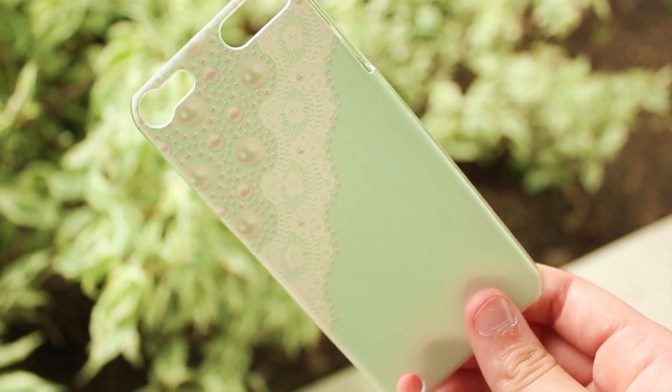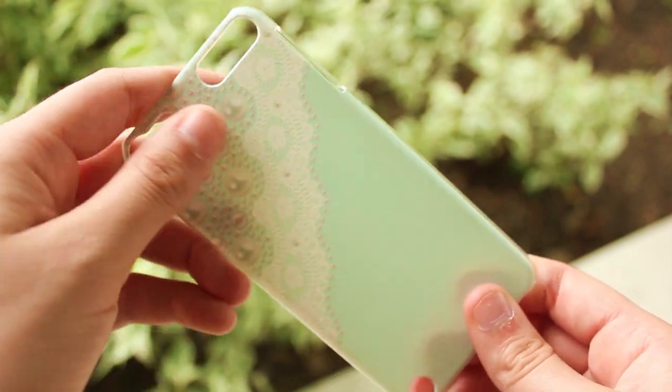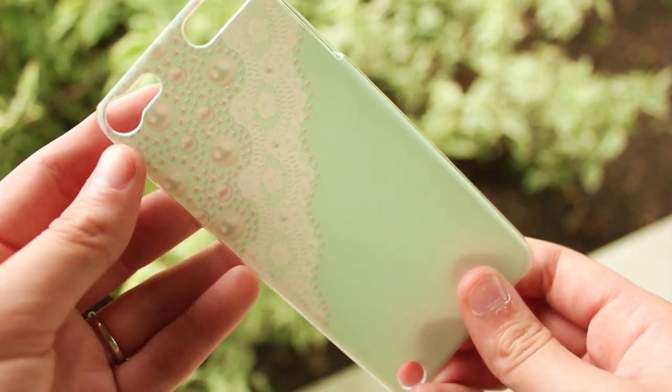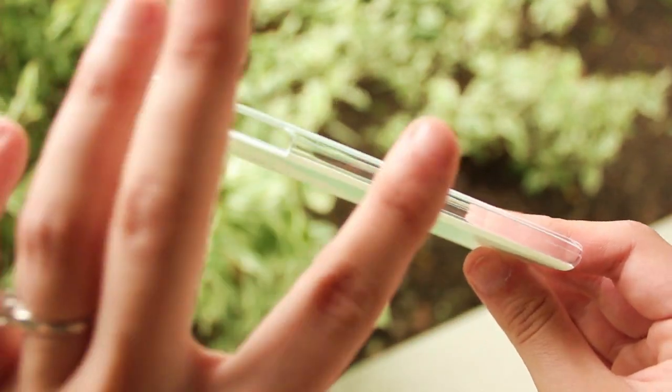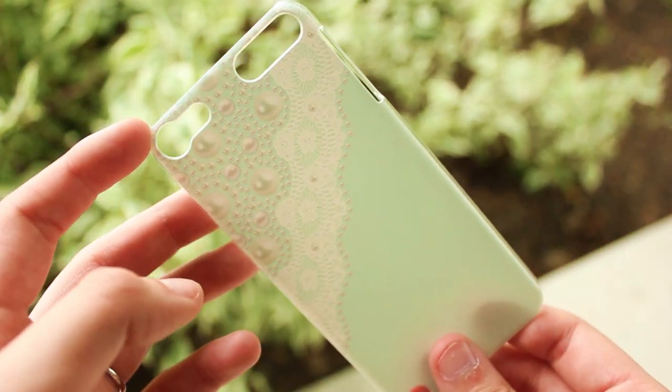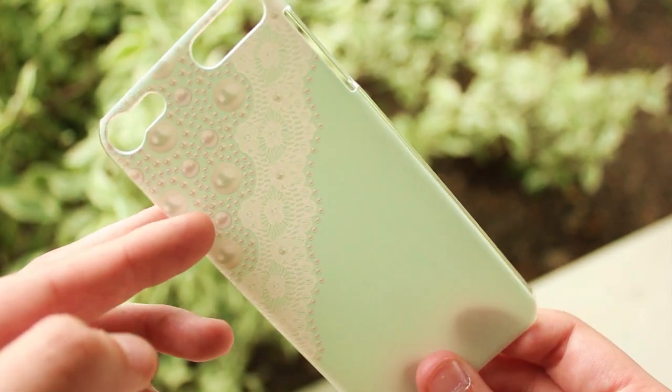The next one is just a mint green with lace and pearls, but don't be fooled. There's not really lace and pearls. I was kind of disappointed, but it was like $5, so yeah. Again, clear on the sides. I think this is cute. I think it would look better with just a silver iPod. I don't really like it with the pink, but oh well.